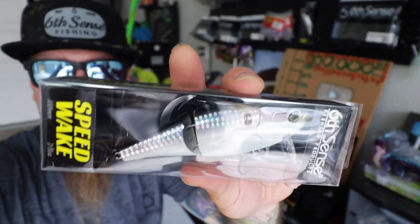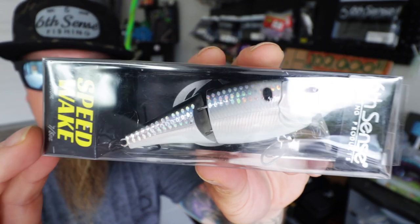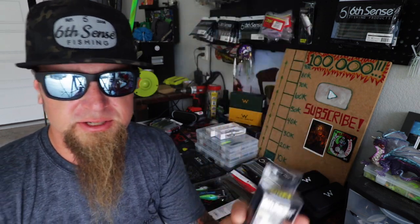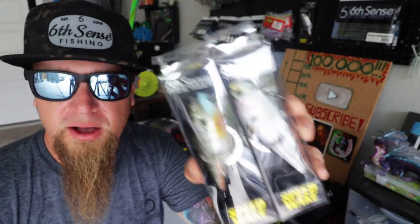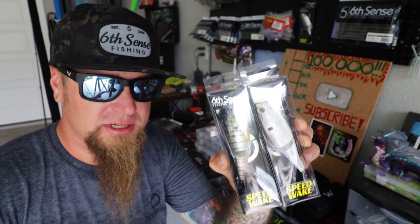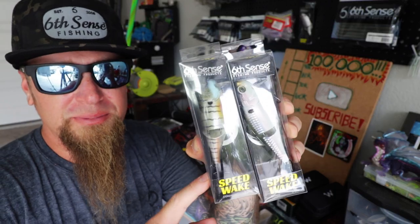Also shad scales, another awesome, super realistic shad style pattern bait from the Six. I have a lot of gizzard shad in my lake, so this right here is a good option. The wake bait, awesome. Similar to a swim bait, but not really a swim bait. Gonna be up on top making commotion when they won't hit the top water, when they're not hitting the worm and they're not hitting the crank. This will make a little bit of noise up top.